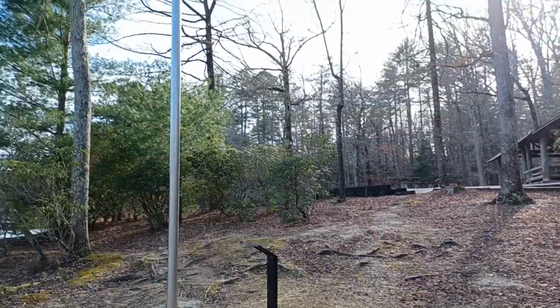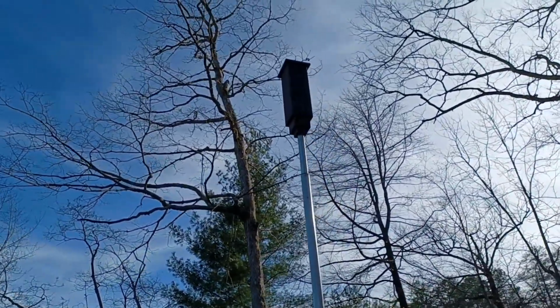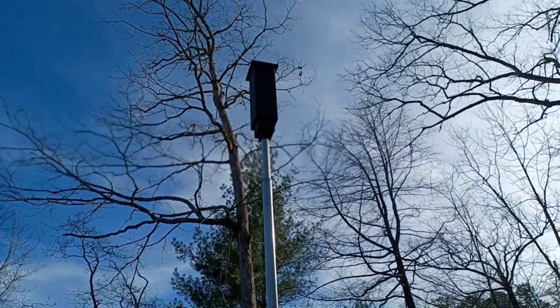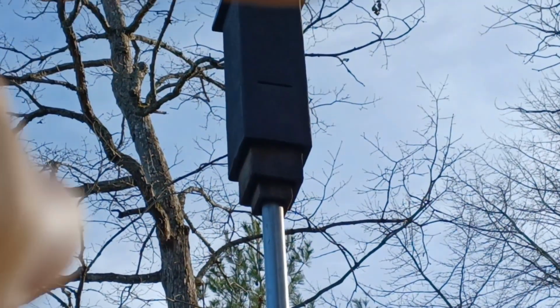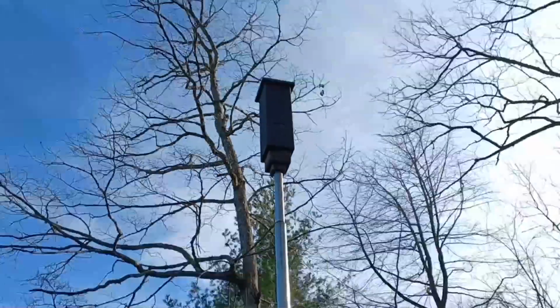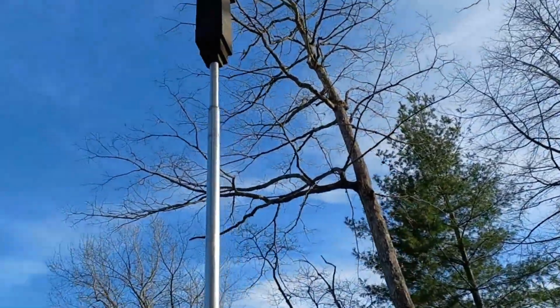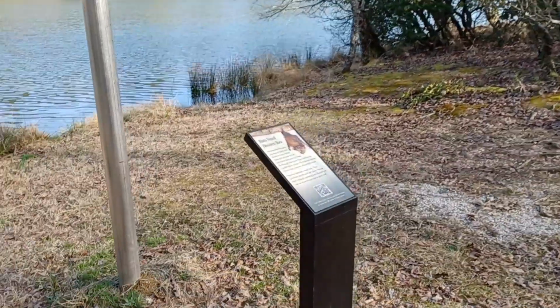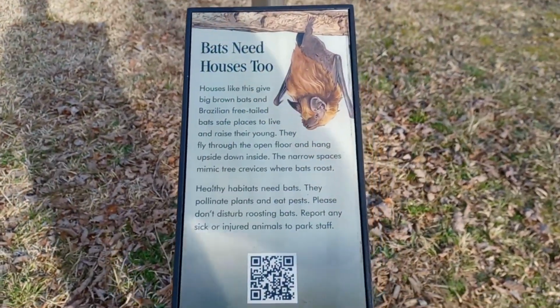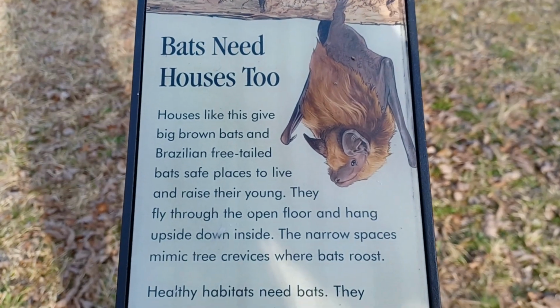There's that shelter, but I noticed this. Look at this thing. See that little slit right there? I don't know if you can see it because it's kind of backlit. There's a little tiny slit right there. And I was wondering what the heck that is. And I saw there's a sign, so I came down here. Bats need houses too. Check that out.